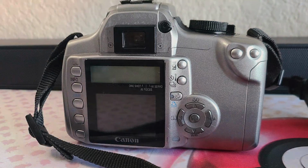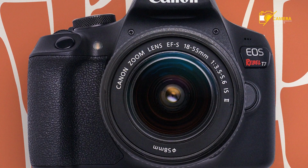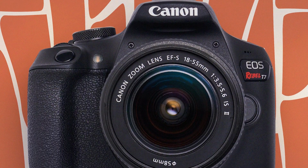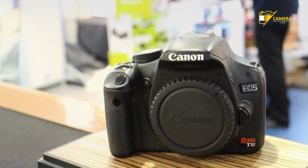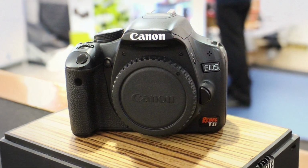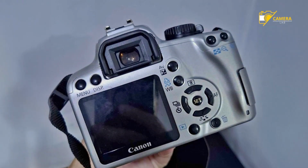Autofocus works well for stationary subjects, which is perfect for portrait sessions. The lightweight body is comfortable to handle, even during longer shoots. This kit is ideal for beginners building their first studio setup. If you want Canon reliability without a steep learning curve or price tag, the Rebel XT kit offers a friendly starting point with dependable portrait results.